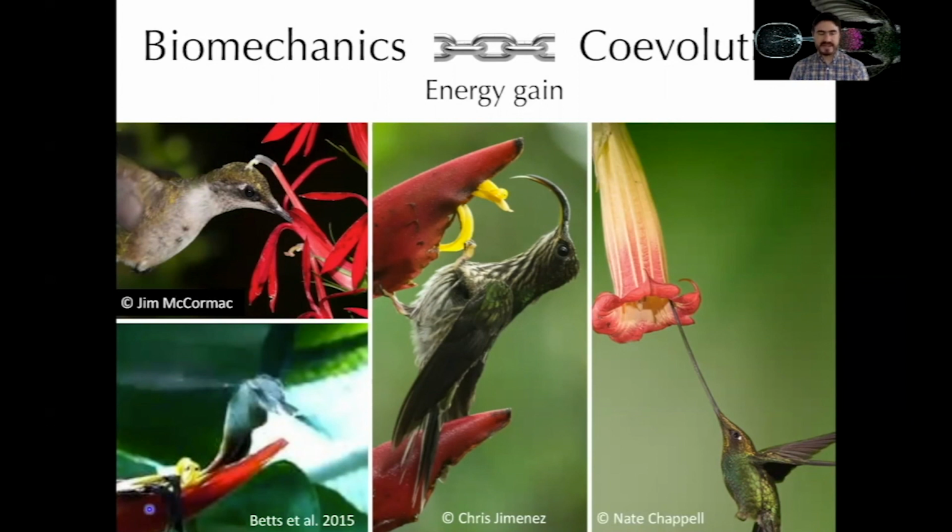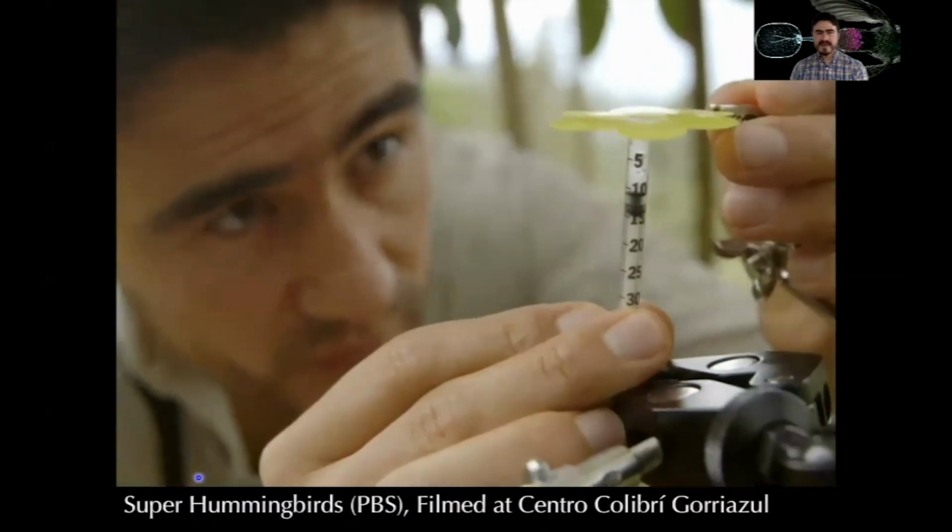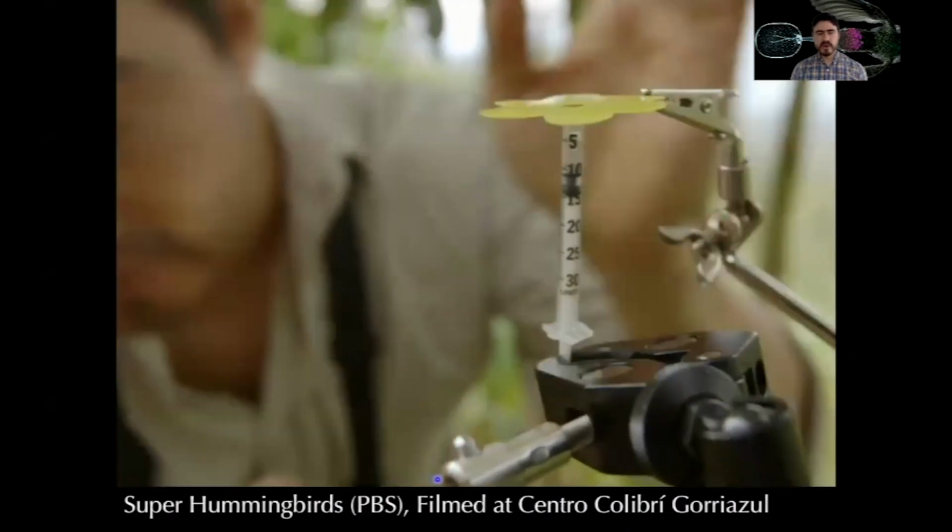Some plants, like this Heliconia tortuosa, actually seem to be torturing these poor birds, making them fly upside down to drink up to the last bit of nectar from it. In this video, I'm going to show how they do it.